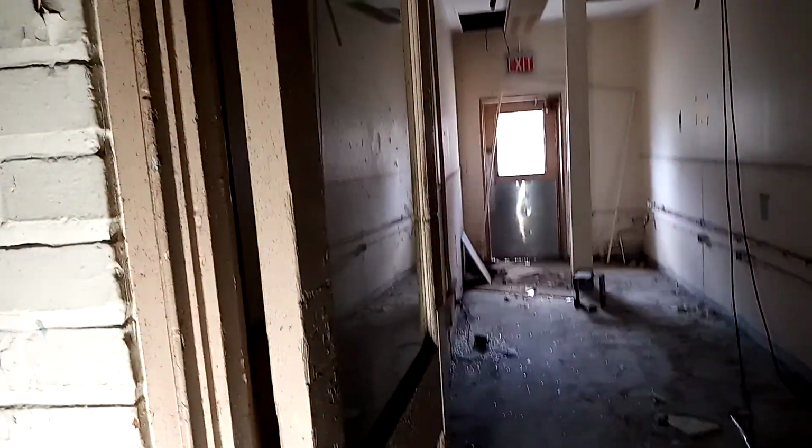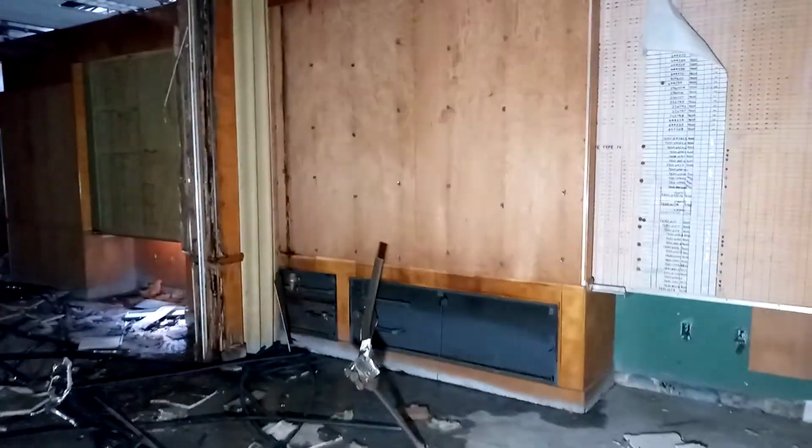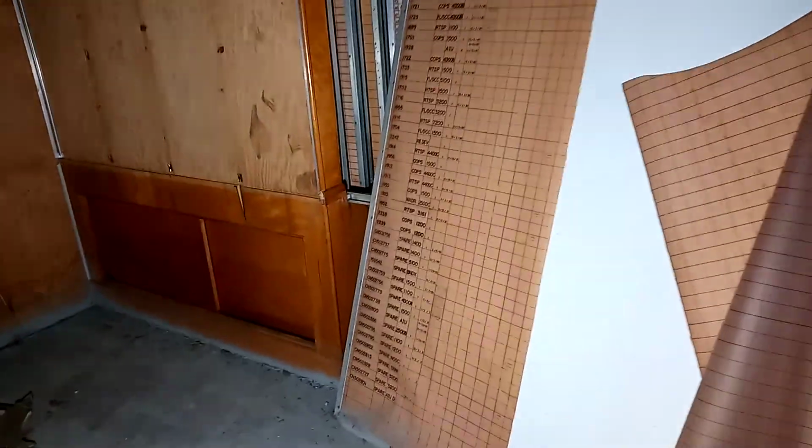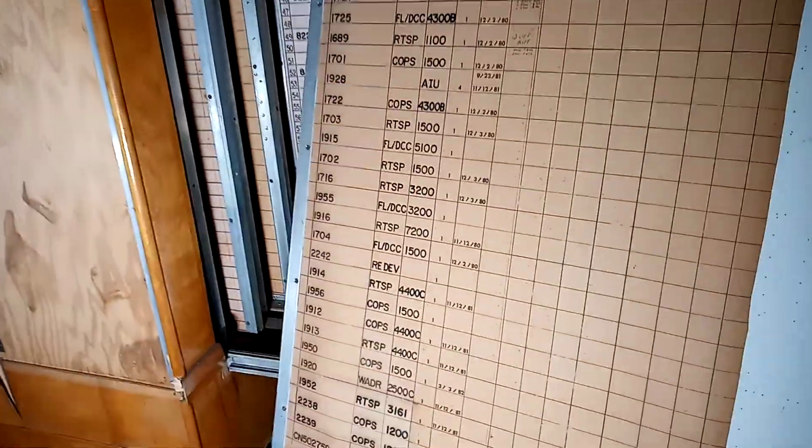Sealed door. Oh, that's cool. Unbroken glass in this door. Oh, wow. Oh, those room separators. This place is pretty beat up in here.